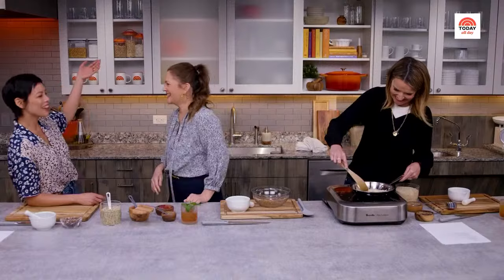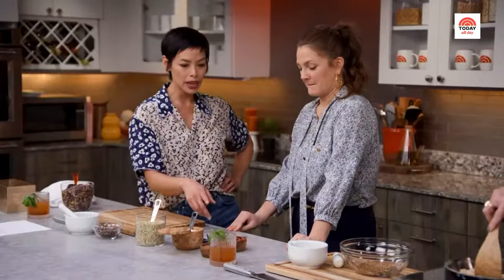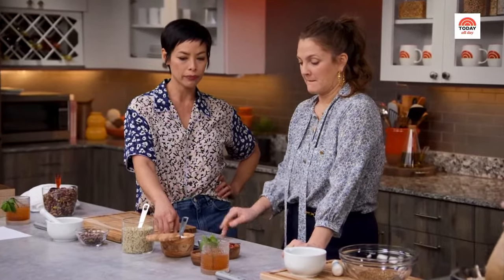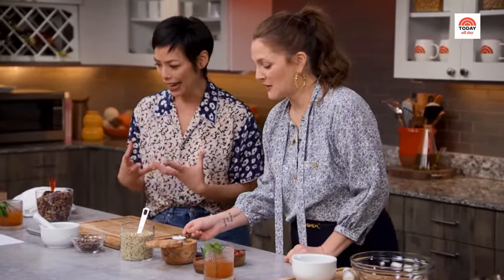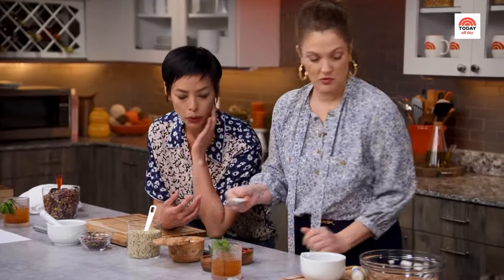While Savannah is toasting the sesame seeds, Drew, I'm going to have you add in our salt. That's flaky sea salt. Is this a Maldon? Beautiful. One tablespoon into that bowl where your spices are.